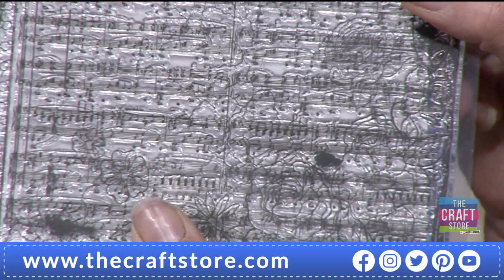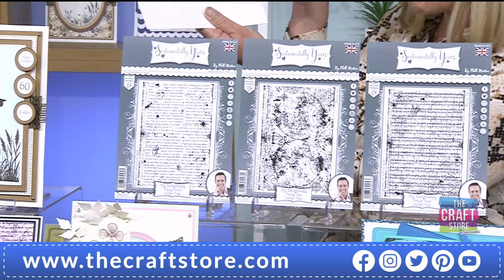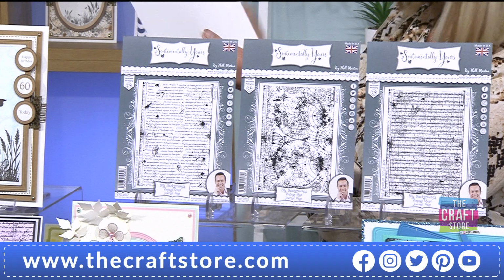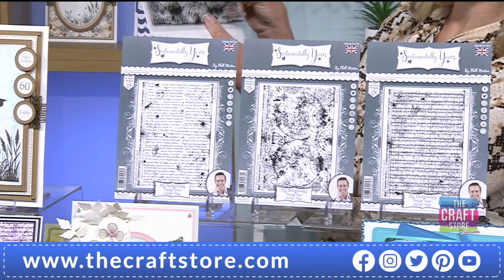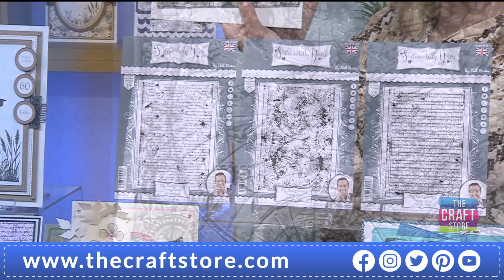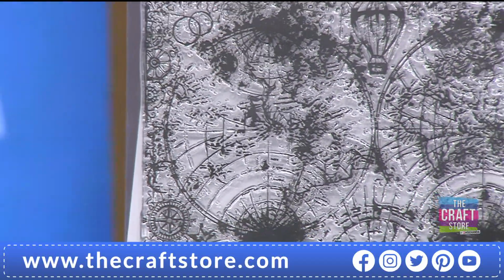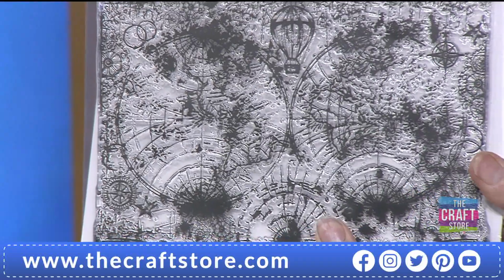used them just about every sample that I've made. They are absolutely amazing. And they really are. I've done ones that we know are generic, that we're going to use all the time. So you've got the lovely vintage script, you've got the map, and you've got the music. I'm not sure whether you've noticed, but these are journal pages. So on the edge of all of them is the same torn journal edge.